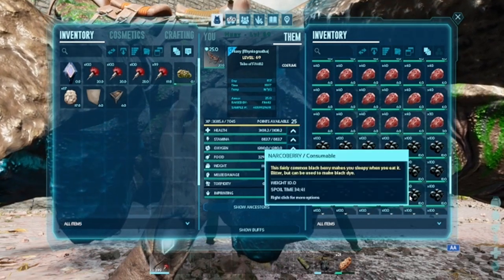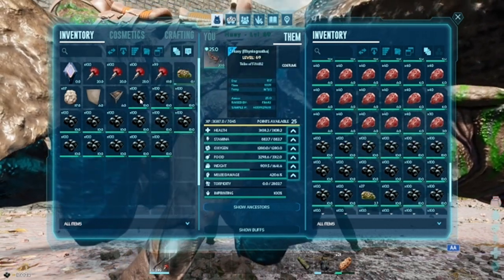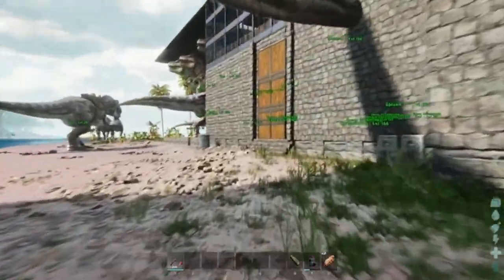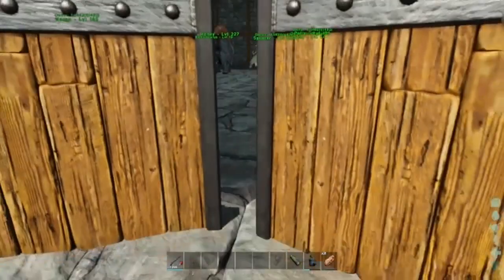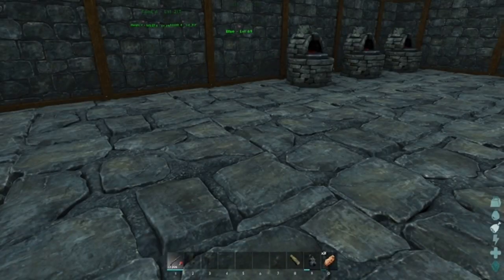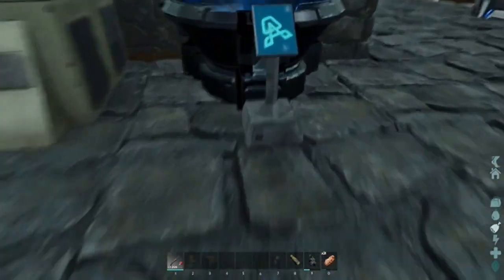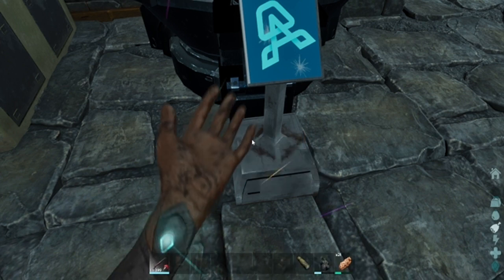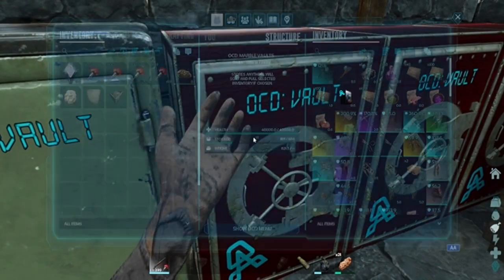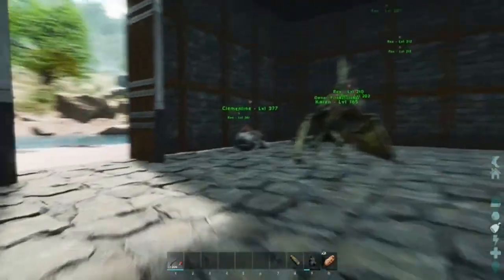How did he get all of this on him? So I'm going to empty Huey out, and we are going to head. Seriously? I have dinos in the floor again. So we are going to head to Herbivore Island, and I will see you all there.